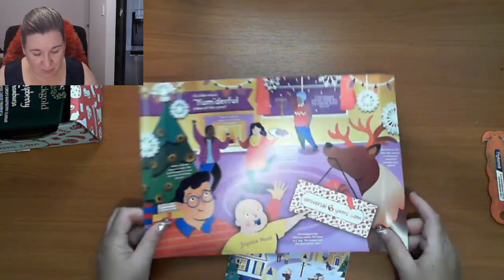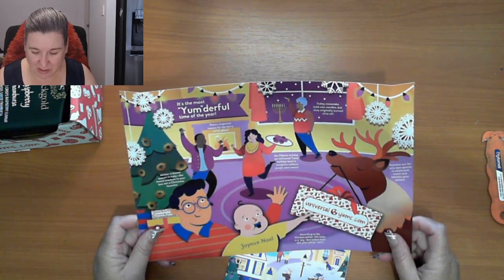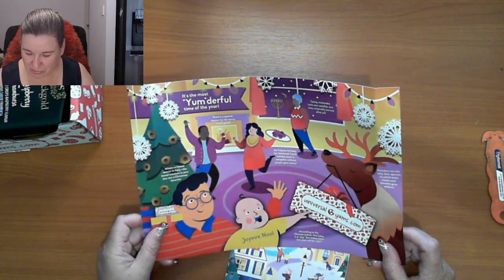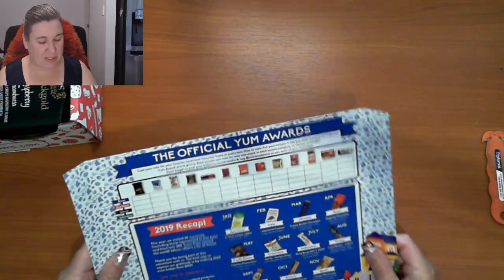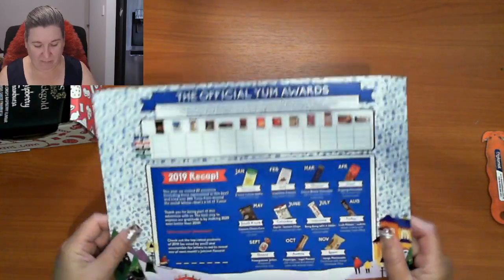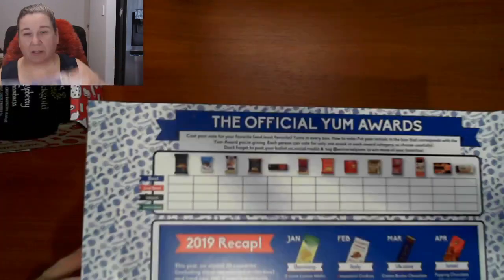Okay, so the most yum-de-ful time of the year. Today, menorahs hold wax candles, but they originally burned olive oil. Reindeer are the only deer species in which both males and females grow antlers. All sorts of interesting things. And just a little... can't get that properly for you. So that's just the little guide to what's in there.